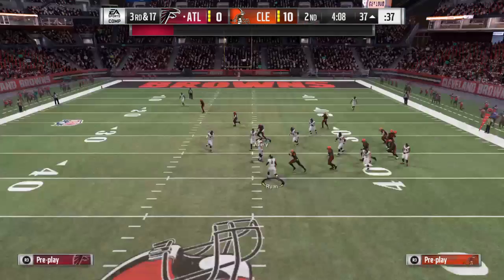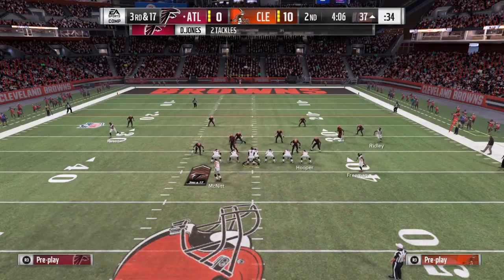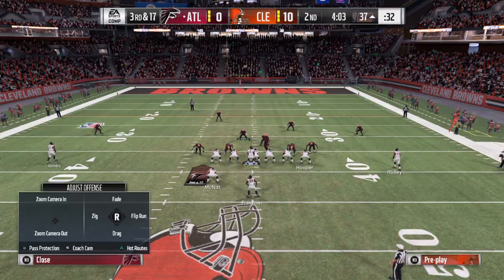And a short gain there down to the 37-yard line. They get 2 yards back, but they're going to need a lot more than that here on third down.